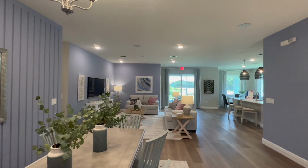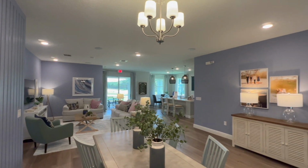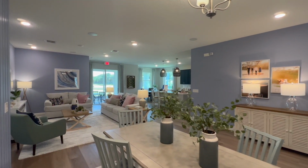You also have the option to turn the 1-car garage into a flex room if you want another office or bedroom. And if you're looking for something more move-in ready and don't want to wait a year to build, they do have some houses for sale in this area too.